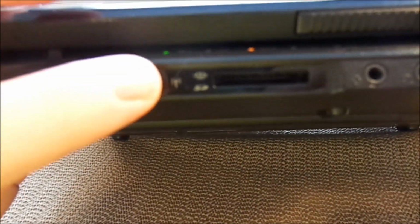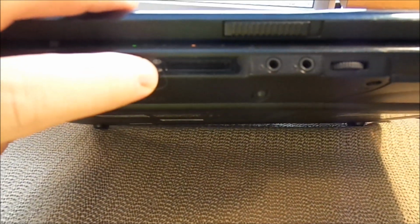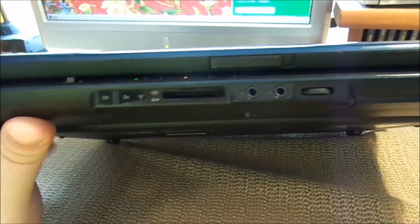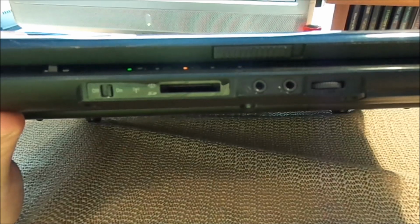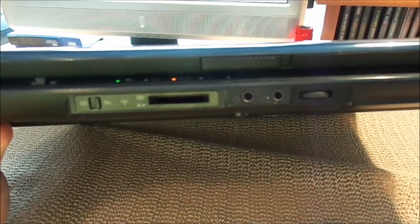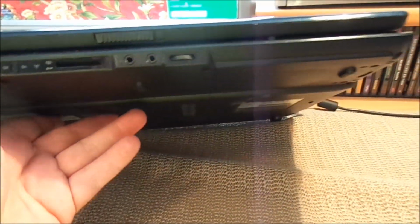On the front here, you can see you have, if this will focus, the Wi-Fi on and off switch right here. You have your SD / MMC memory card reader, audio out, audio in, so headphone and microphone, and then Toshiba's famous volume wheel. I think they're the only ones that still used it as late as this laptop. And I'm guessing this is from around 2008 or 2009, probably more like 2009.